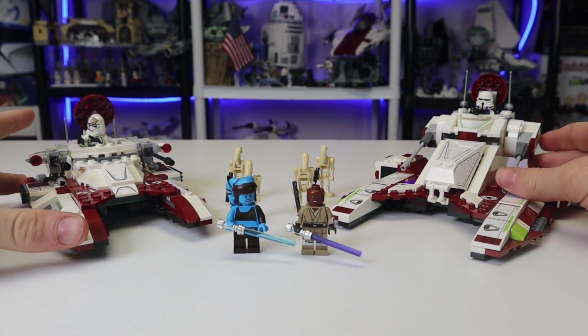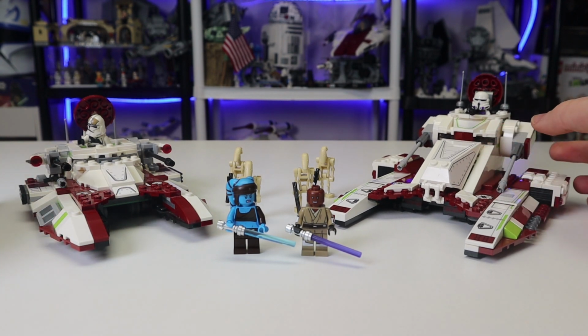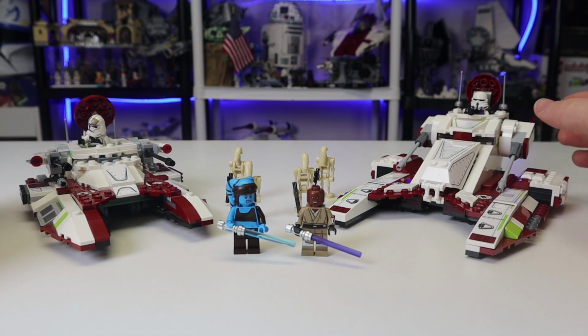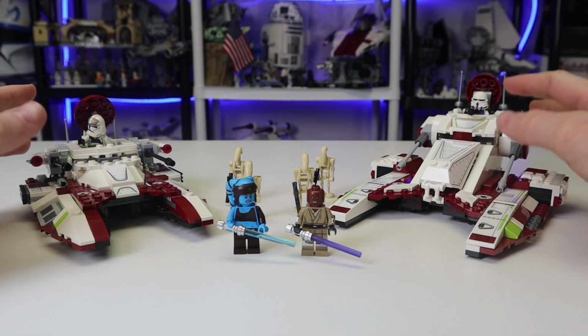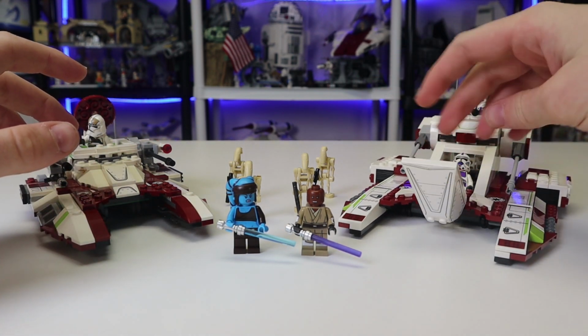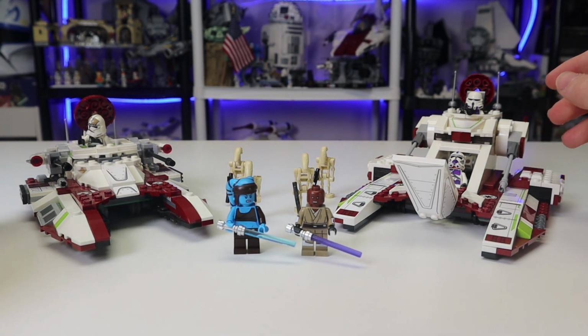This one comes with far more pieces, but the pieces are smaller. This one obviously comes with more pieces. The pieces are bigger. And another trade-off right off the bat, the minifigures. The minifigures is a bit difficult because you're paying an extra $10, but with this one, you're only getting 2 minifigures, so you're essentially paying an extra $5 per figure.